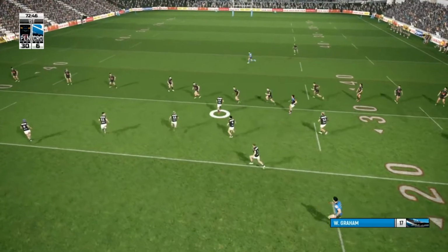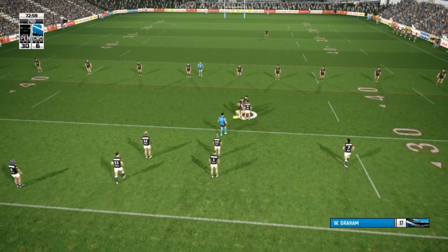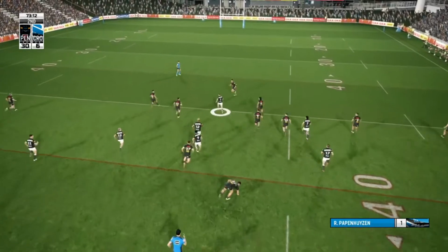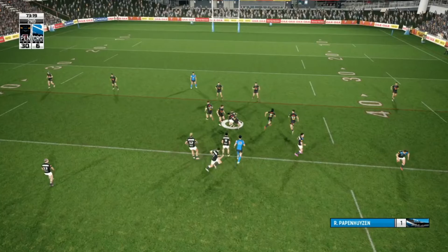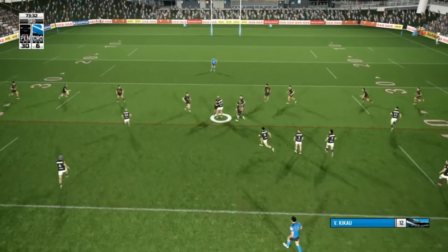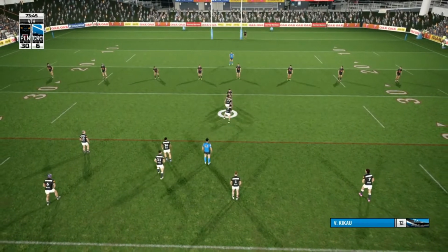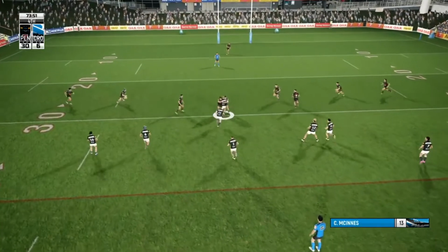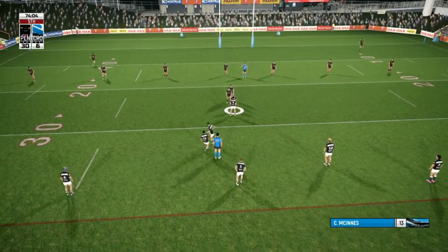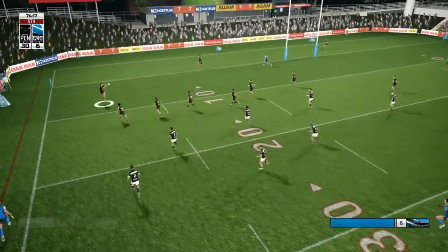Goes Hines. Short ball there to Graham. Goes Hines. Inside ball there to Pappenhausen. Actually taken in by Crichton. Third tackle now. Six minutes to go. Goes to kick out. He's taken down there. Fourth tackle. Taken there. Fifth tackle now. Goes down to Hughes. I think both teams understand that the game's over now.